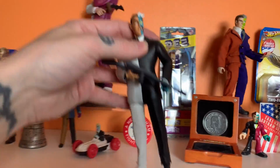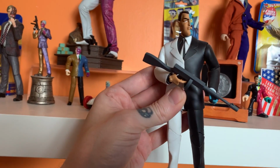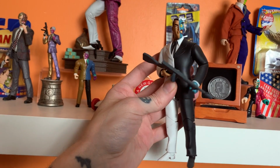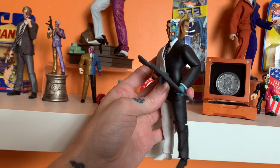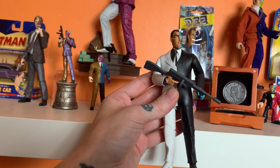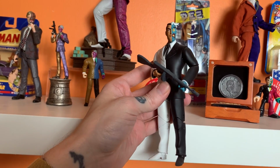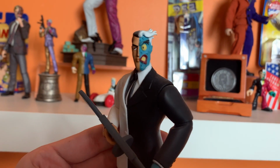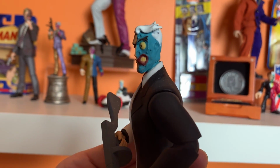which you can see right here in this animated one. This was from the second wave of the animated series figures that they did. I have that wave one, and it sucks. The arm broke. It's a little tiny dinky thing. This thing feels so much more substantial. Animated series isn't my favorite Two-Face, but man, this guy's sharp.